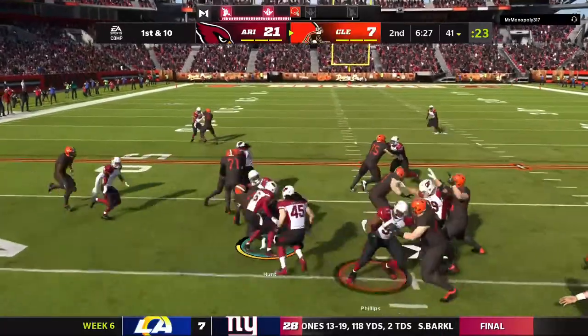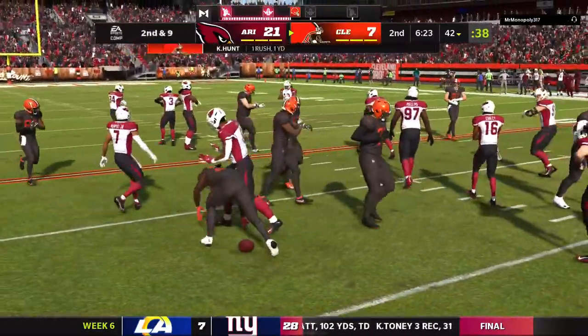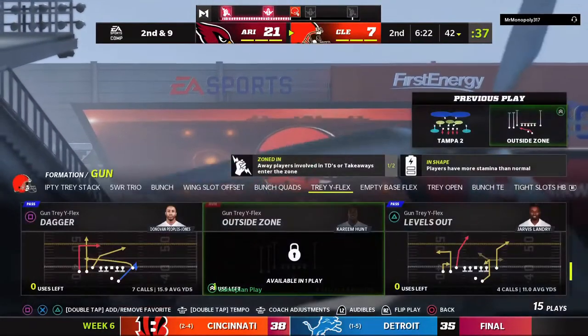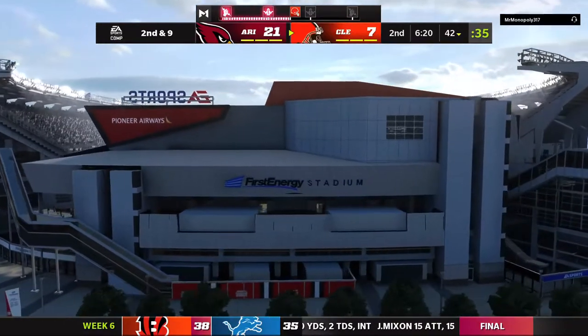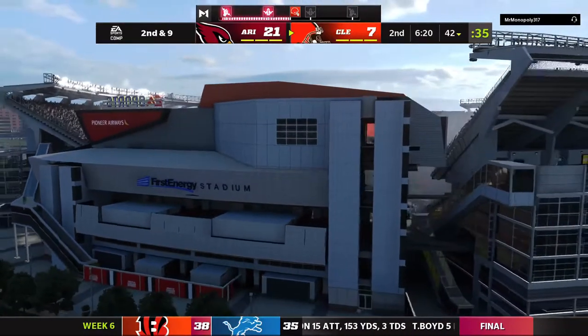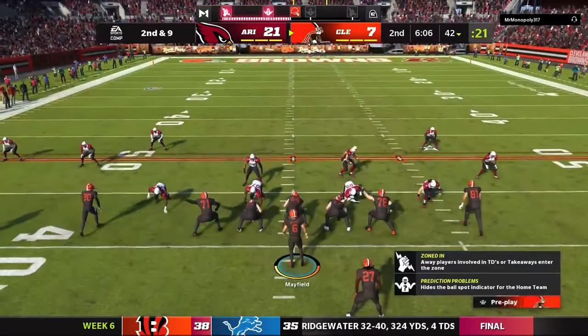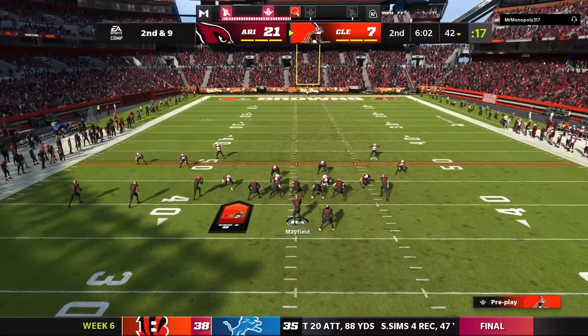A first carry now for Kareem Hunt, and he'll push this forward only to about the 42-yard line. Just a yard on the first down carry, so it's 2nd and 9. Well done to sniff that out defensively. He had it diagnosed pretty quickly. I love that description because diagnosed is perfect on that one. Read his keys, made the play, and he couldn't even get going moving the football.